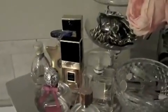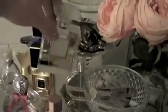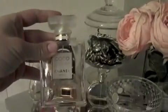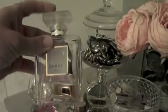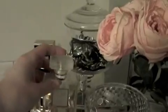So I'll start out with probably the first perfume that started this collection, which is my Coco Mademoiselle. This is probably my 4th bottle. Got this in high school. I've loved it ever since, and will probably forever love it. This is why I fell in love with Chanel perfumes.